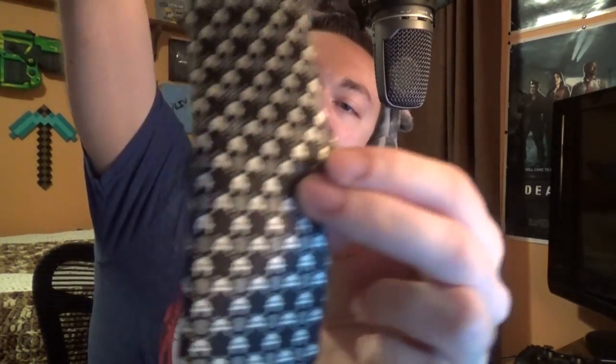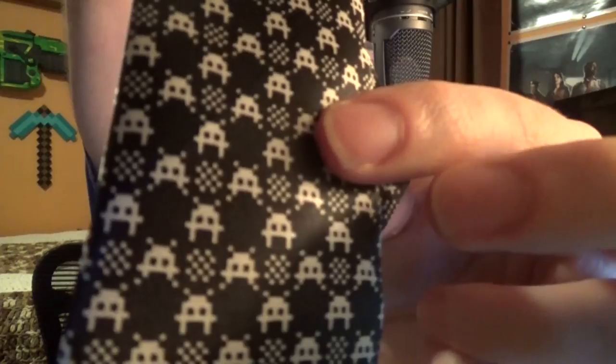Can I unravel it all? I actually have to tie it. I can't tie ties. I usually have somebody do it for me, but it is a video game tie, retro themed. It looks like Space Invaders, I want to say. Don't kill me if I got it wrong.